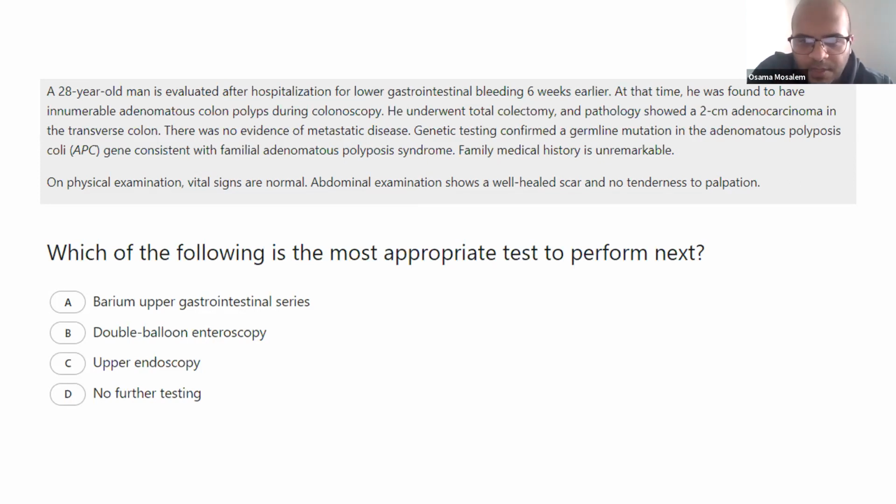So he came with lower GI bleeding that started 6 weeks ago, and he underwent colonoscopy and then total colectomy, and then he was found to have a 2 centimeter adenocarcinoma in the transverse colon, and now he's seen in the clinic, I guess. Which of the following is the most appropriate test? Barium upper GI series, double balloon enteroscopy, upper endoscopy, no further testing.